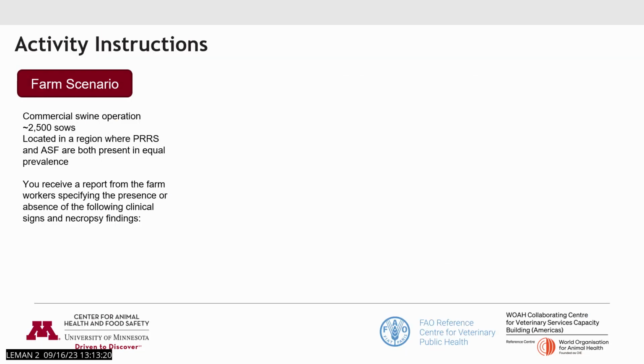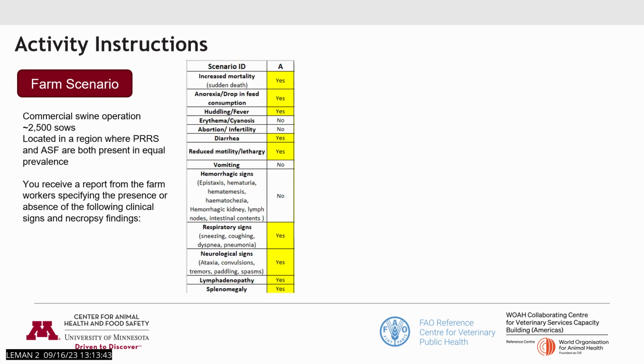But the scenario that I want you to consider is that you have a commercial swine operation, about 2,500 sows, located in a region where PRRS and ASF are both present in equal prevalence. And you receive a report from the farm workers specifying the presence or absence of these following clinical signs and necropsy findings. You're actually going to do this through a Qualtrics survey. On each page you're going to be greeted by one of the scenarios, so you'll only see one of these at a time. The factors will either be present for that scenario, so yes, and I've highlighted it to make it a little easier for you to quickly see it, or no, they won't be present.